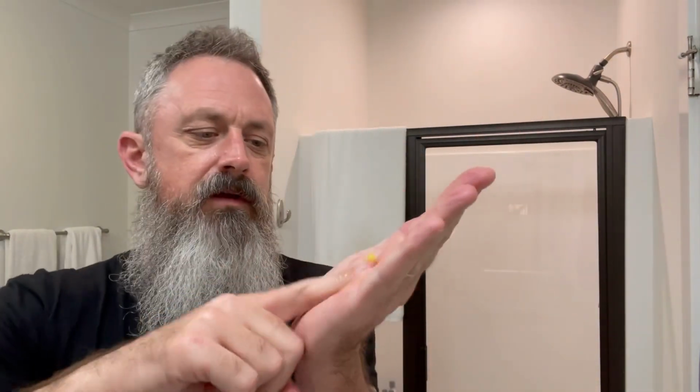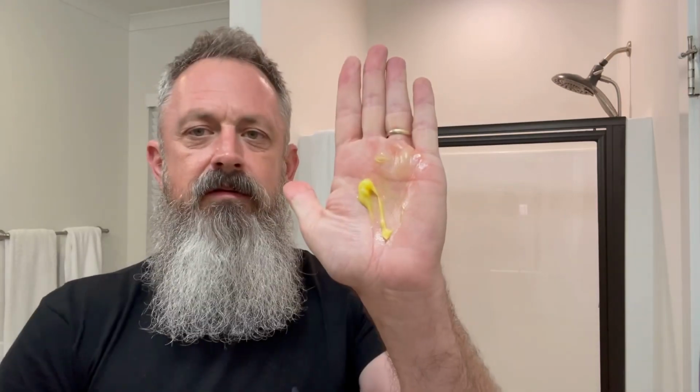Okay. Now we're going to get some of the beard butter. And you're just going to pull it on out of there, get about enough to just cover the top part of the finger. I usually just get about that much. Put it in the hand there. Distribute it around real good. Melt it real good into your hands. Get some on the fingers.